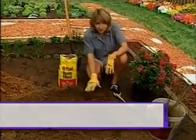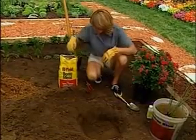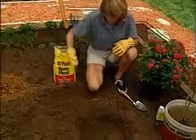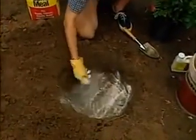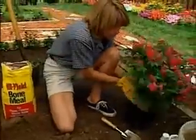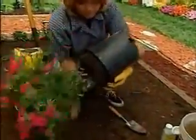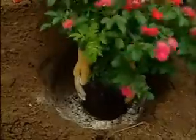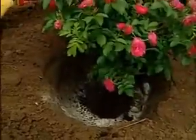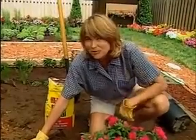Now, when you dig your hole, you want it to be as deep as the container and a little wider. Before we put the plant in, we are going to add some bone meal. This will give us some phosphorus and potassium. Then, very carefully, remove the bush from the container and place it in the hole. Now, before you cover it up, make sure you amend your soil with a little compost, manure, and peat moss, and your rose is going to do just fine.